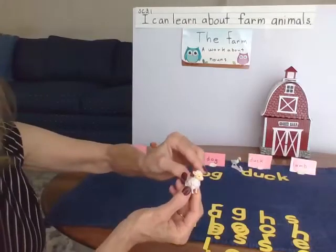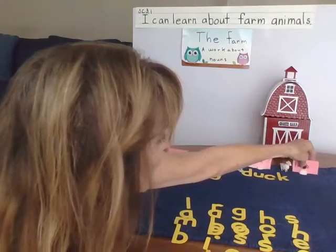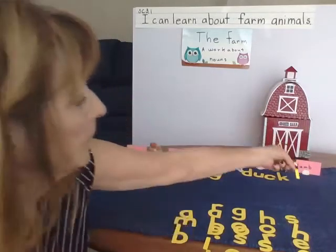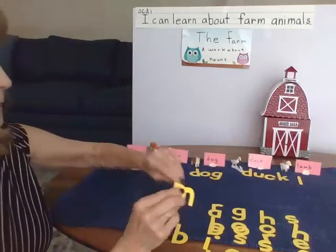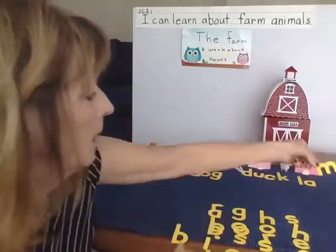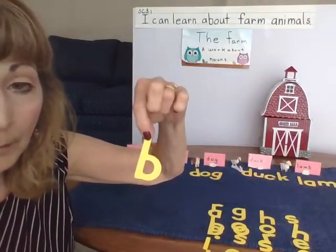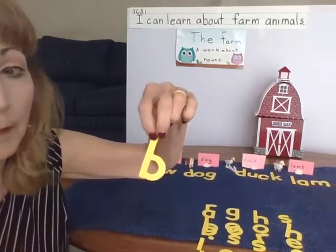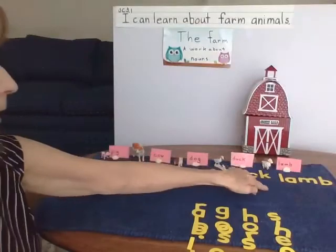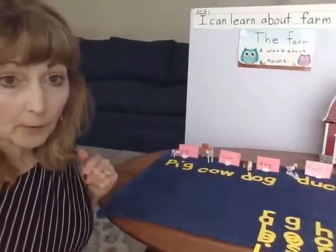So we have our little baby sheep here, or our lamb. I'll put that back up. This is a blend. And we have a B at the end. We call this silent B because we can't really hear it when we say lamb. So we'll put it up. Lamb. Now we're going to do another set of animals.